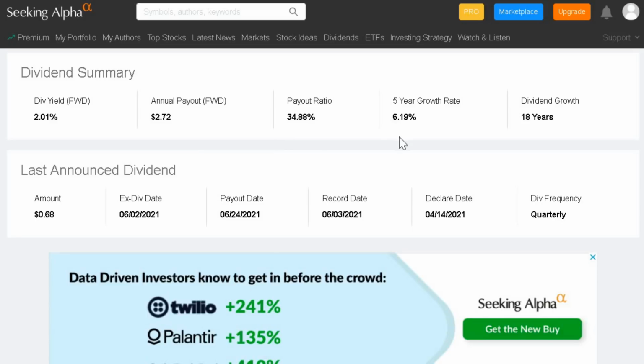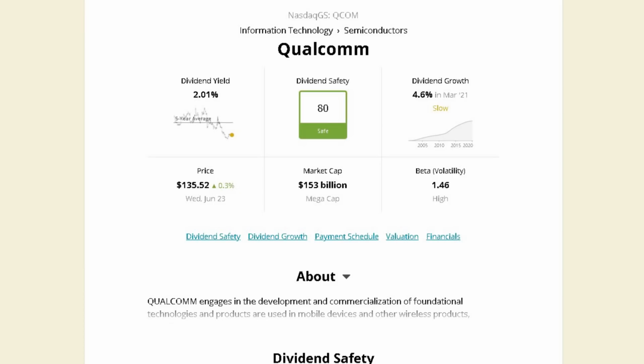And their 5-year dividend CAGR is at 6%, and they've been growing their dividend for 18 consecutive years, which is a great sign. And the current dividend is considered safe, and the Simply Safe dividend score comes in at an 80. So once again, over the shorter term, we're not expecting any dividend cuts or suspensions coming from Qualcomm at this current point in time.